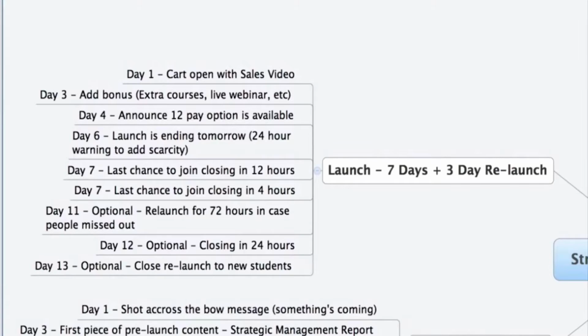Day 6, we send out a message saying, hey guys, it's ending tomorrow. You've got 24 hours notice. Add in some scarcity. The bonuses are going away, or the whole course is going away. Day 7, we send out 2 messages, one with 12 hours to go and one with 4 hours to go, saying, just wanted to let you know so you didn't miss out. Go and get this thing now if you want it.